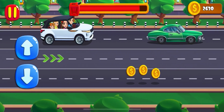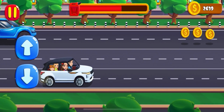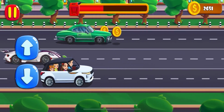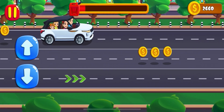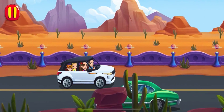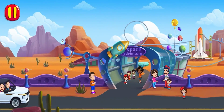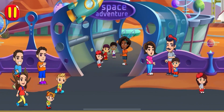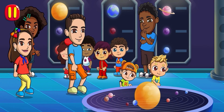Lead the family to the party location. We are almost near the space station. Welcome to the space station. You can learn a lot of interesting things about space here.